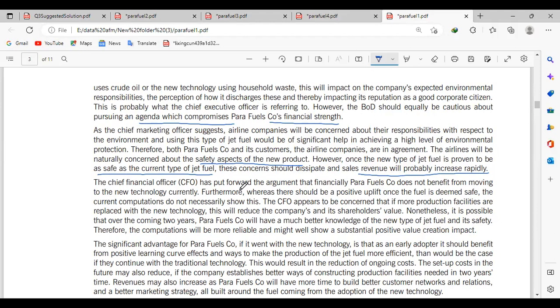Now the chief finance officer has put forward the argument that financially Parafuel does not benefit from moving to the new technology currently. Furthermore, whereas there should be a positive uplift once the fuel is deemed safe, the current computations do not necessarily show this. The CFO appears to be concerned that if more production facilities are replaced with the new technology, this will reduce the company's and its shareholder value. This was the concern here.